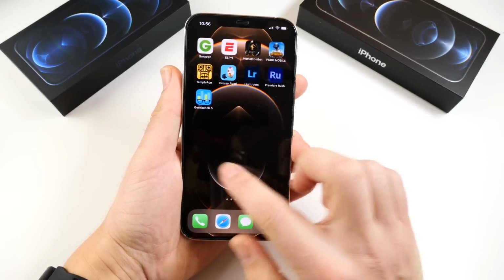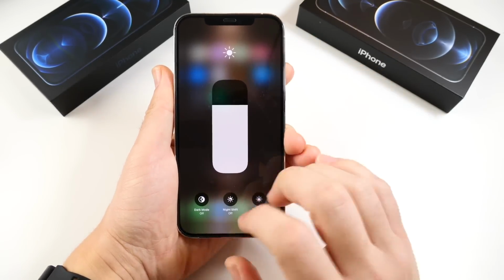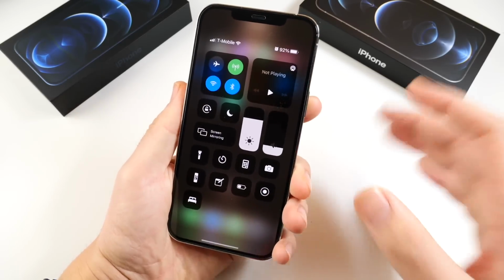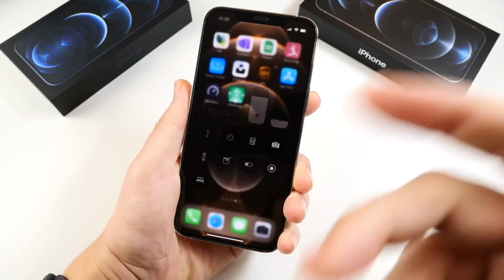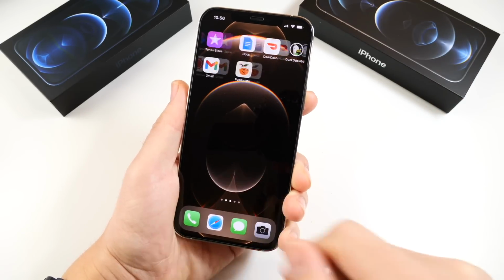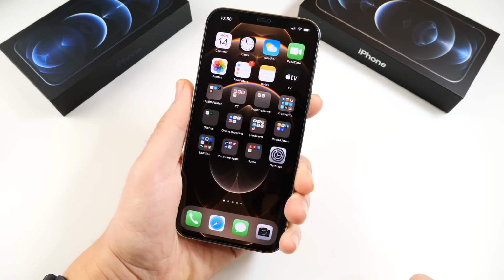And display, man, really good. Of course, you get your True Tone, Night Shift, Dark Mode stuff that's been here. Just a really awesome display. No 3D Touch, so you'd have the haptic press. I think you're going to be totally happy with this display. It's probably one of the best in the industry for sure.